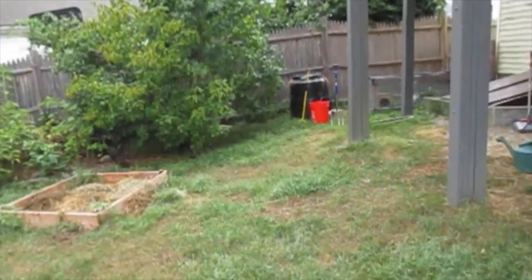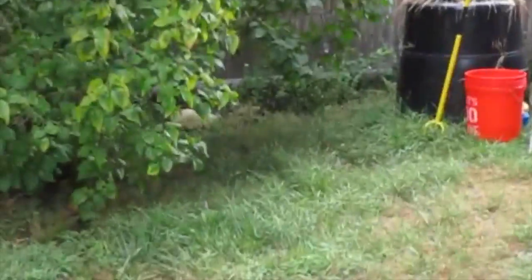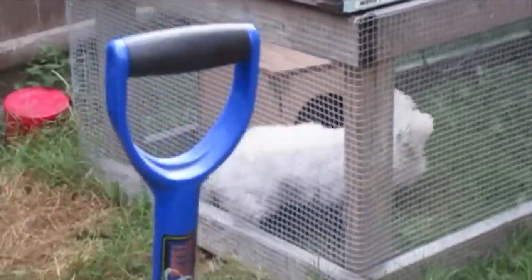Compost. You thought it was going to be bunnies. Well, they have a little bit to do with it. We compost a lot of stuff, as much as we can. Compost is free fertilizer and dirt. Al makes us some free fertilizer and dirt, and so does Penny.